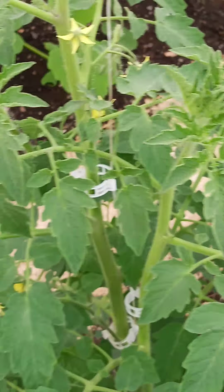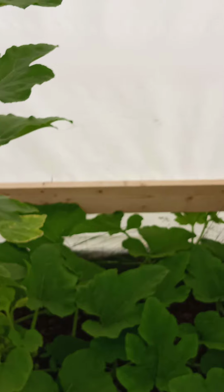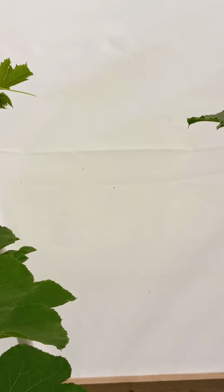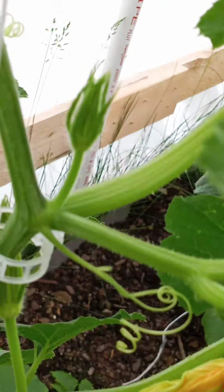So hopefully, like I said, things kind of get a little more consistent out here, so these plants can just find their zen and grow and not be stressed and just keep on growing. But excited to see a few more sugar pumpkins. Take a look over here. Flowers galore, but I think they're all looking like male flowers. Not really seeing a bulb anywhere.